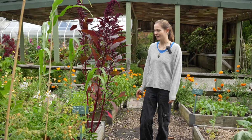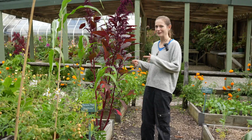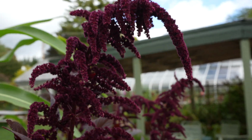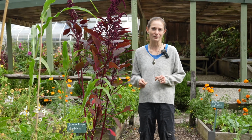So the next category are things that are going to attract, and by attract, I mean beneficial insects. So things like amaranth are going to attract predatory insects like beetles that are going to be helpful because they're going to eat the other insects that might not be so beneficial in the vegetable garden.